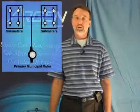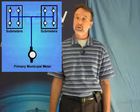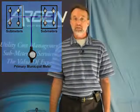Utility submetering occurs behind one or a group of master utility meters of the primary utility supplier. Electric and gas primary suppliers may also provide individual tenant meters. Primary water suppliers typically do not provide individual tenant meters. For electric and gas applications, using a primary submeter concept almost always ends up with a reduced landlord-tenant rate structure. And typically, the use of electric, gas, and water submeters has a lower cost structure than using the primary supplied electric, gas, or water meter.